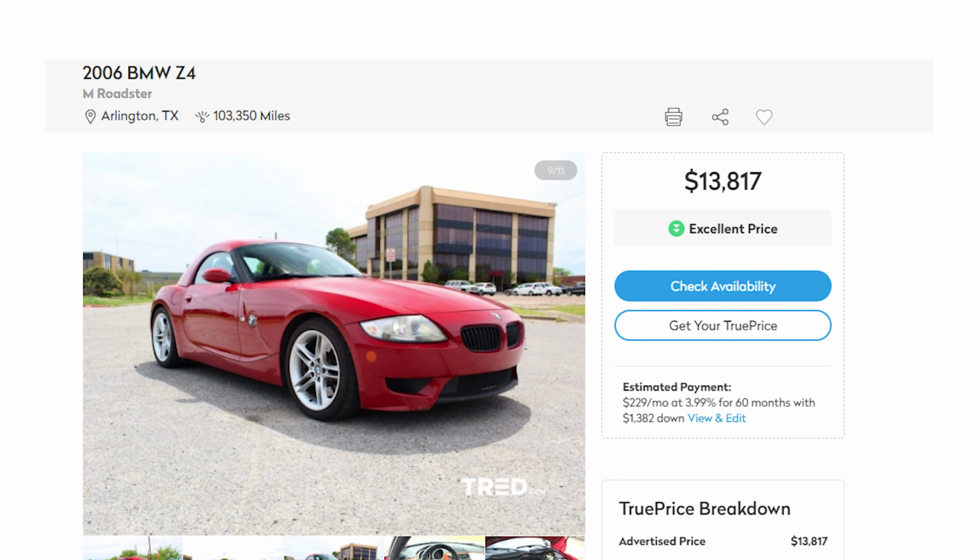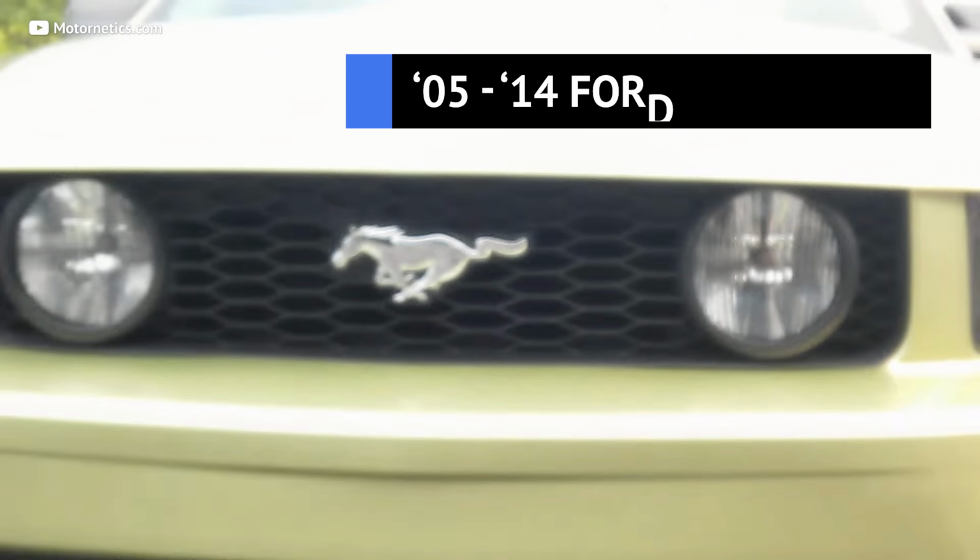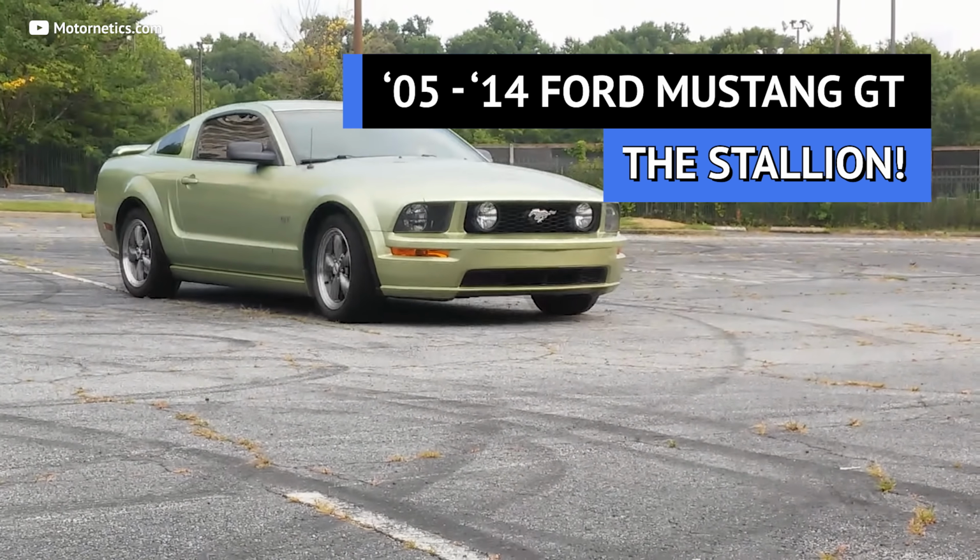And if you want to snag one of these Bavarian baby makers, here's a red one that's sure to get you the attention that you deserve for just under 14K. Okay, maybe you don't want to be James Bond in a BMW. Your style is a little bit more Clint Eastwood. Well then, you need a horse or a pony. You need a Stang, the Ford Mustang GT.